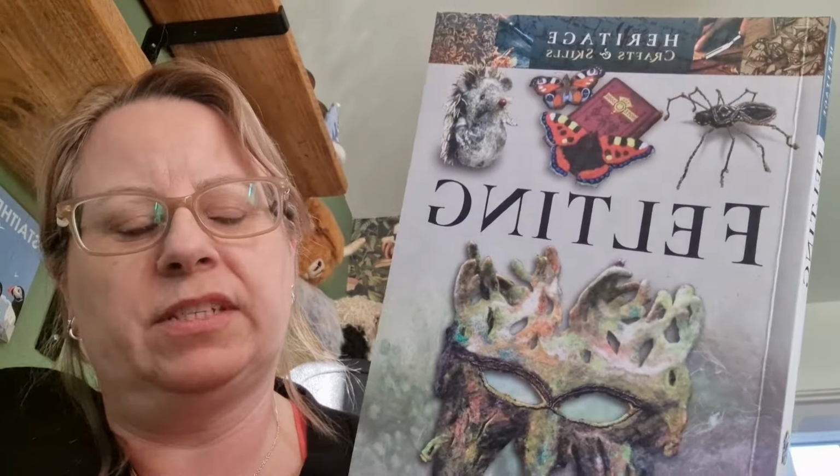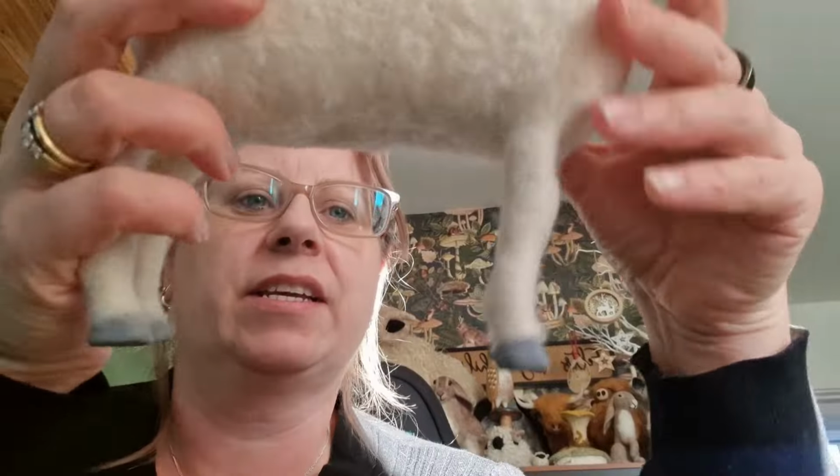So I had a good sit down reading this book about felting. The camera's flipped around, that's why everything looks the other way around. Got quite far on my Herdwick, sort of all there. Now I'm waiting, so I've done the horns and the ears, and now I'm waiting for the eyes and the coat.